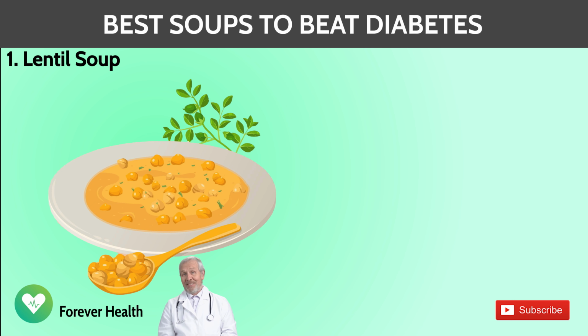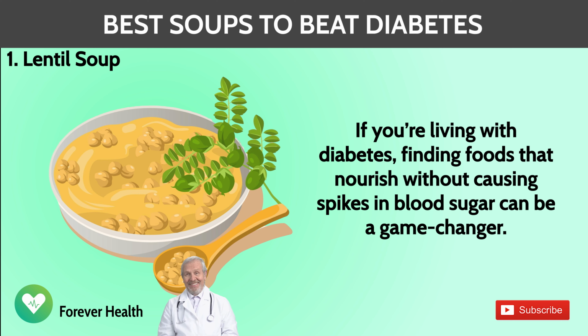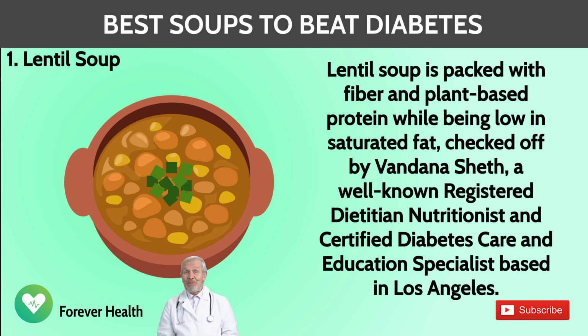1. Lentil soup. Let's dive into our first superstar soup, lentil soup. If you're living with diabetes, finding foods that nourish without causing spikes in blood sugar can be a game changer. Lentil soup is one of those foods, and here's why it should be a staple in your kitchen. Lentil soup is packed with fiber and plant-based protein while being low in saturated fat, says Vandana Sheth, a well-known registered dietitian nutritionist and certified diabetes care and education specialist based in Los Angeles.